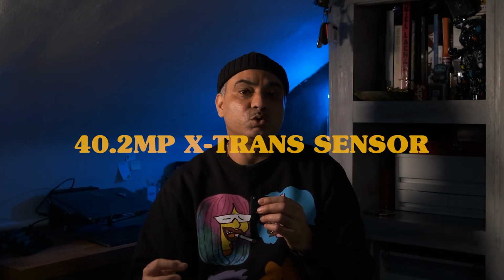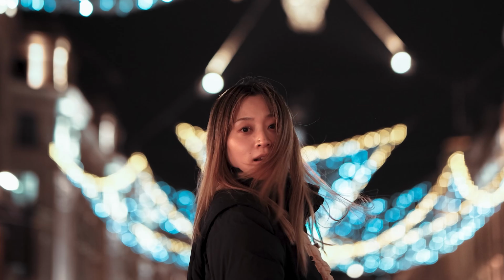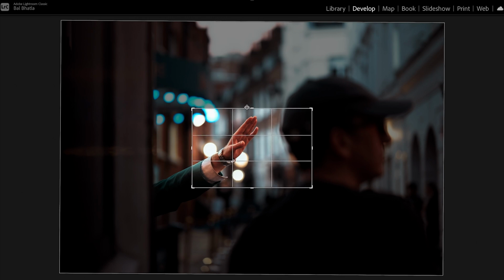Now, at the heart of the X-T5 is the new 40.2 megapixel X-Trans sensor. This thing delivers stunning detail and that unique Fujifilm color science. Whether you're capturing intricate textures in street scenes or beautiful bokeh in portraits, the resolution is next level. For example, look at this. You can crop in and still retain incredible detail.